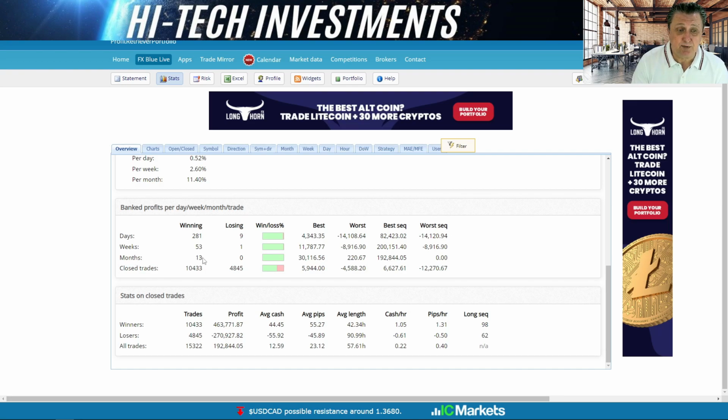Months, winning month. Well, as you can see, when we talk about months, we are only in green all the way through, and no red whatsoever. The best month is the one I showed you earlier before here also, 30,116. And the worst is 220, which is the one we're in right now that has just recovered. Obviously, we hope still to get up to maybe around 5,000 or 8,000 before the end of the month. And then we have the amount of closing trades, more than 10,000 is winning, and we can see losing trades 4,845. So basically that is a lot of information, that is a lot of data that we can now take with us overall.